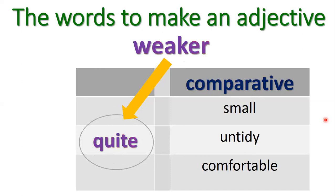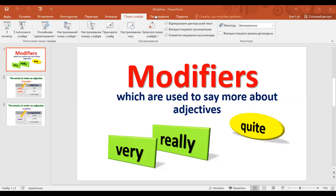And now, let me present you one small word that will make an adjective weaker. Sorry, it's a mistake. It should be an adjective here. But let's not pay attention to this because it's just a positive degree. Well, we've got the adjectives small, untidy. To make them weaker, we may say, he's quite small. Her room is quite untidy. This chair is quite comfortable.